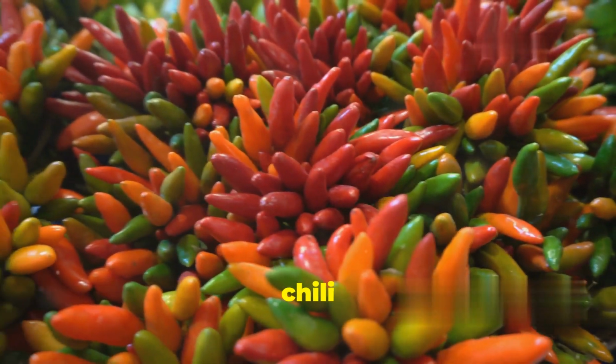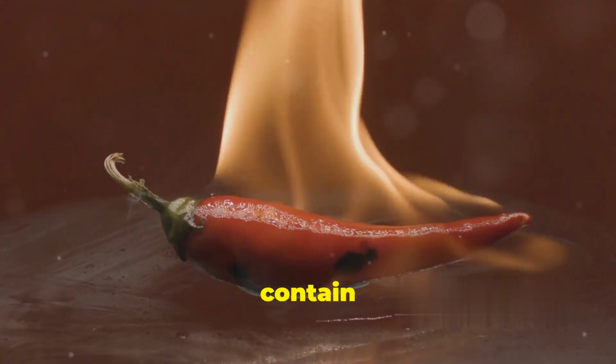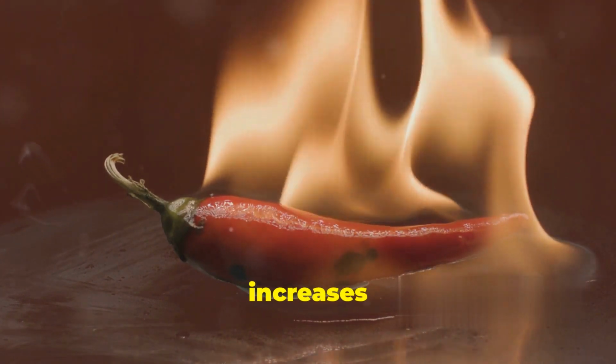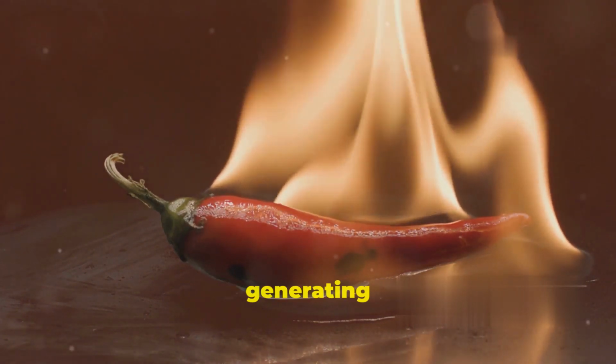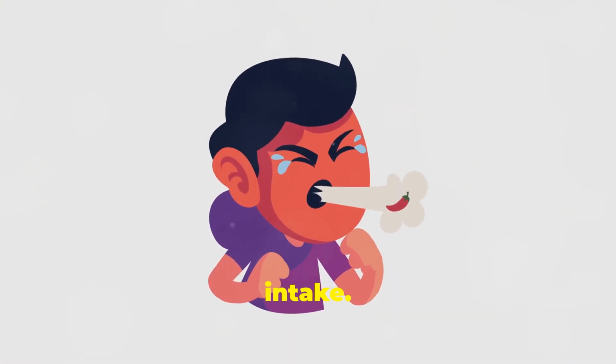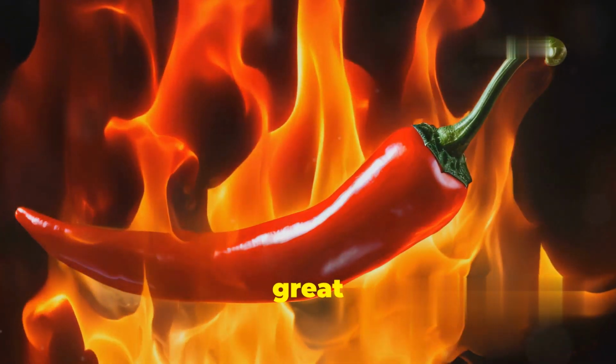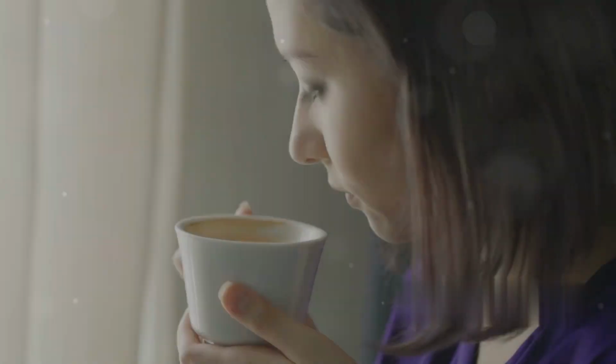Next up, we've got chili peppers, the ultimate metabolism-boosting spice. Chili peppers contain capsaicin, which increases thermogenesis, the process of generating heat and burning calories. Capsaicin can also suppress appetite and reduce overall calorie intake. So if you can handle the heat, adding chili peppers to your diet is a great way to fire up your metabolism.